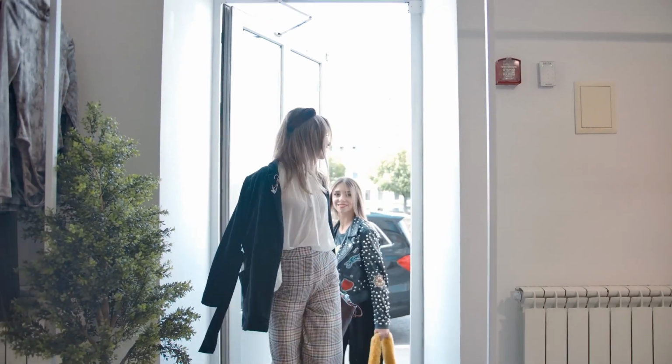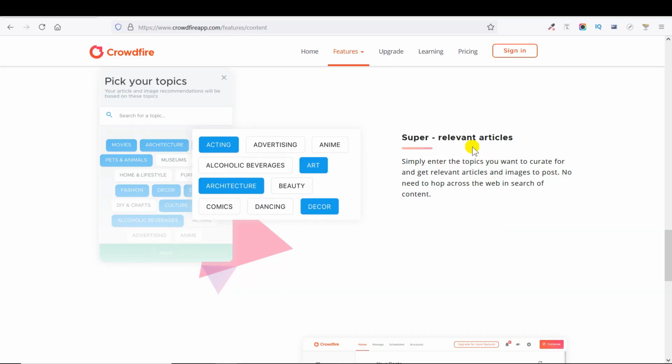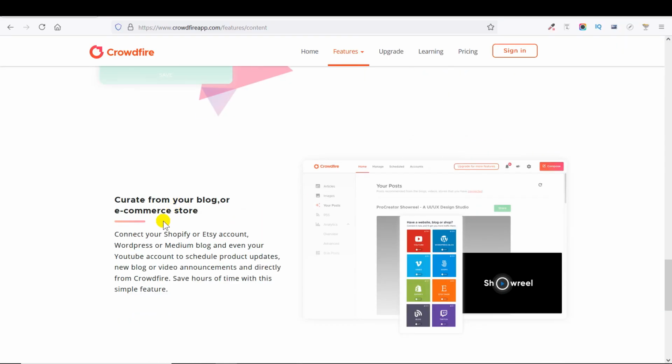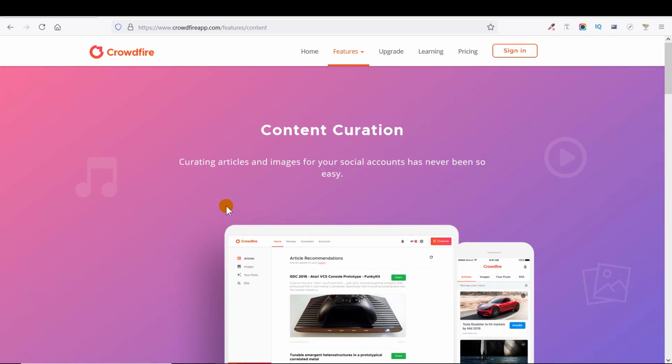That's really good. Just imagine you are entering a caption and then people will be able to get an image recommendation for it. In the same way, it is going to show you relevant articles and it is also going to curate content from your blog or e-commerce store. So there is so much this application offers on an AI basis.